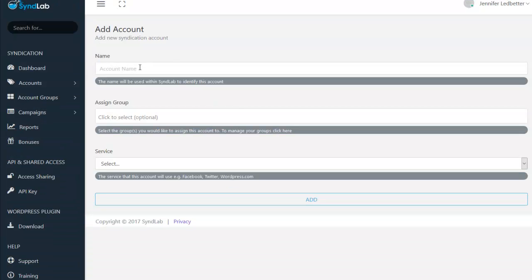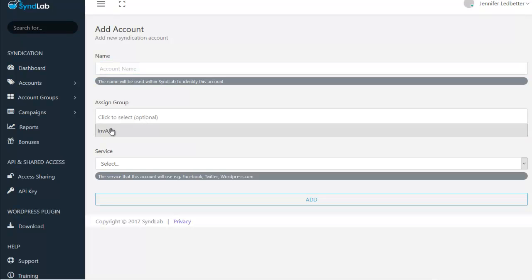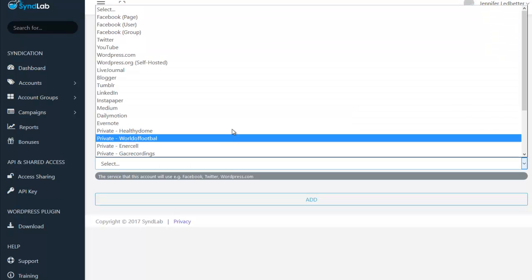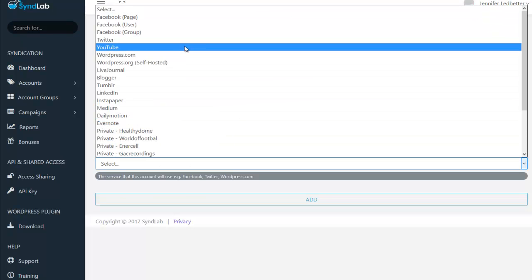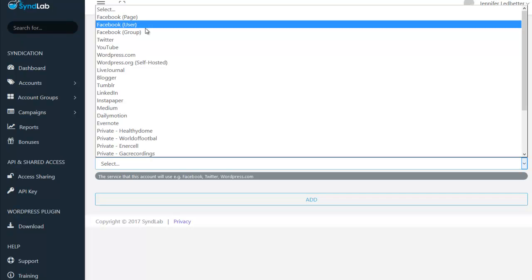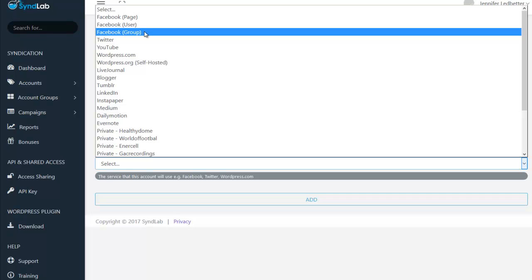And you will name the account. And if you already have a group set up, you can choose to add it to the group then. But here's a lot of the services that we've got here. You can share it to Facebook pages, to your private personal Facebook page, to Facebook groups. This is a big one right here. You can share things to Facebook groups, which is awesome.